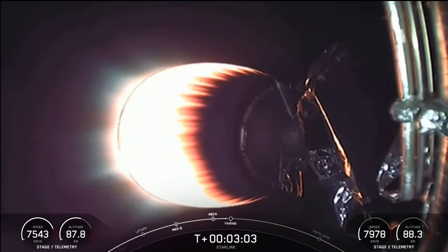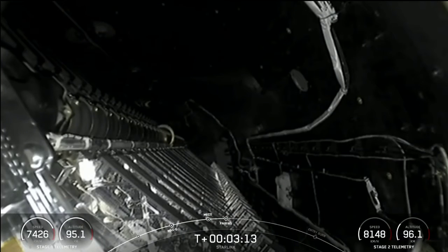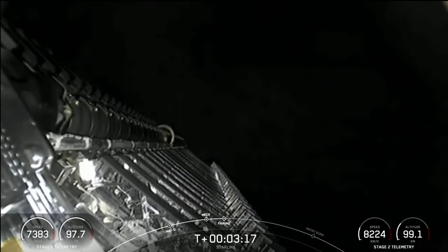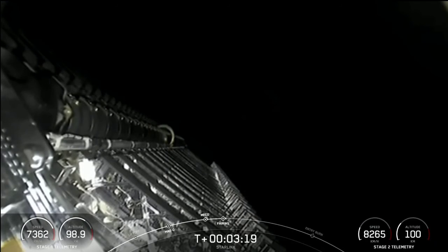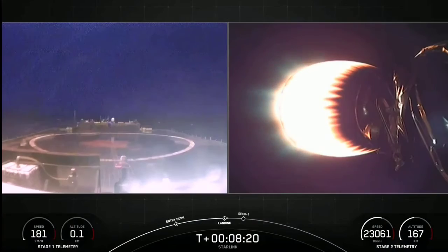Coming up in a few seconds here is fairing deploy. Fairing separation confirmed. And off goes the fairing halves, exposing the batch of Starlink satellites on top of the second stage. As a reminder, we will be attempting to recover the fairing halves today.